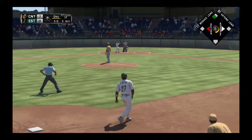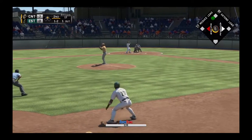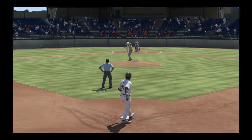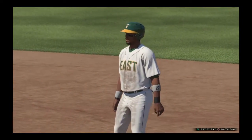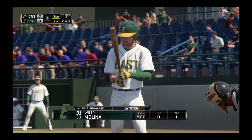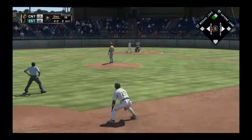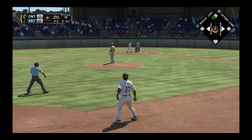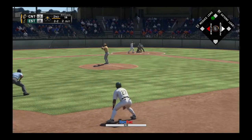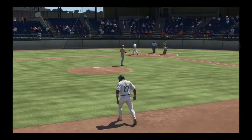Hey, you looked like you caught up there, huh? And a swing and a miss as they caught him reaching that time, and there are 2 away. Batting 9th, Willie Molina, the hitter now, with a chance to pick up that runner from second with 2 away. Good pitch right here. Let's go, kid. Got him swinging, and that will end the inning.